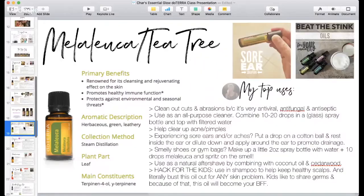So now we're going to move on to Melaleuca or tea tree, depending on where you are. It's called tea tree in Canada. This is the cleansing oil, and when you take the lid off, it smells clean in the best way possible. So Melaleuca is definitely a really used one in my home as well. So it's very antiviral, antifungal, antiseptic. So you can see how well it comes in handy for cleaning.